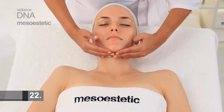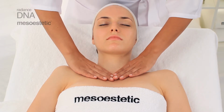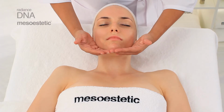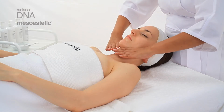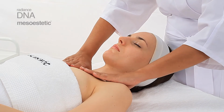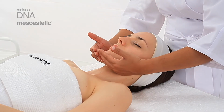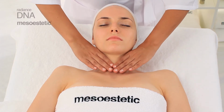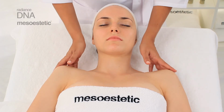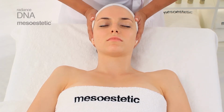Step 22. End the massage with a gentle emptying from the jaw, going down the neck to the collarbone. Go up to the parietals before applying mild pressure and decompression in the posterior area of the ear and occipital bones.